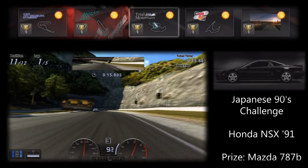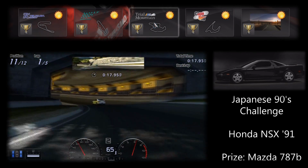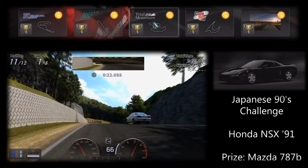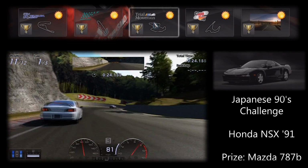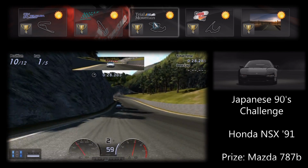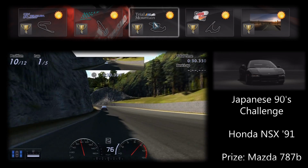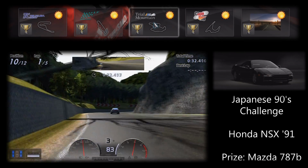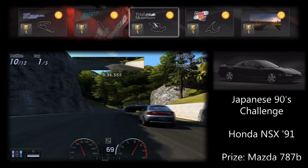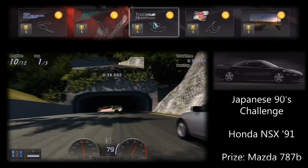You might find it understeering very slightly in some of the corners, but for the most part it just sits nicely into every single corner, and you get the right amount of oversteer. It picks up the corners nicely, it turns in beautifully. The back spins out just a tiny bit, and you can power through the corners. It's just really good fun.